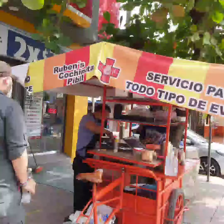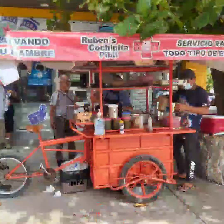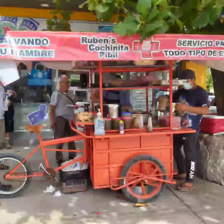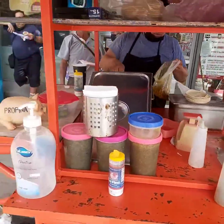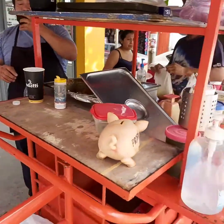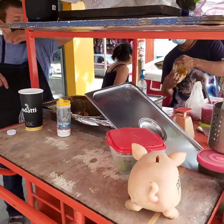We hadn't tried cochinita pibil yet, so we decided this is what we would have today. To see how pibil is done, be sure to watch my video on Kush Ish Cool, where this method is demonstrated. Anyone who knows Puerto Morelos knows that the best pibil is Rubens. This food cart is always busy with tourists and locals alike, and he stays at this location each day until he sells out, so be sure to get there early.